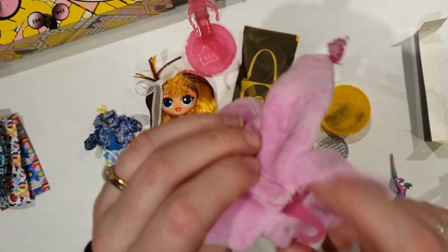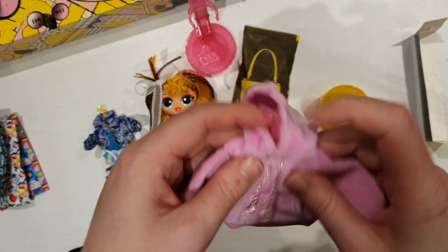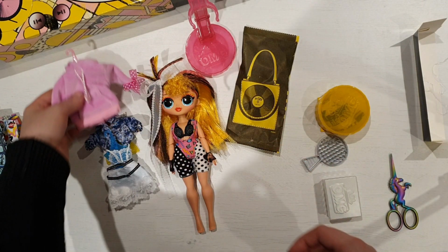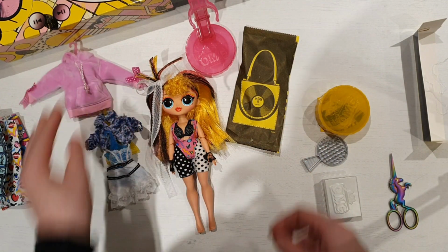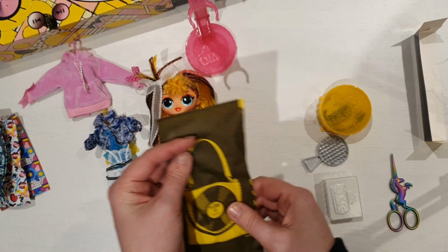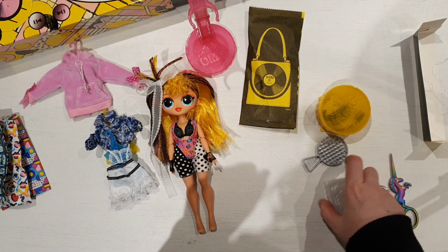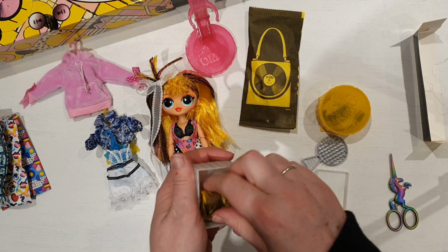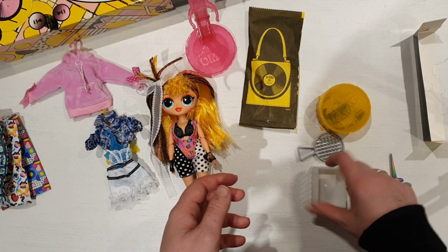There is a massive hole in the back, but I'm assuming that's for all the hair to sort of stick out of. And again, it comes with these really nice little hangers as well. So that's her alternative outfit. So let's have a look and see what's in. Should we have a look in here or should we get some shoes out? Oh wow, okay, so they're in little tiny bits of tissue.